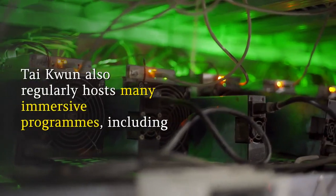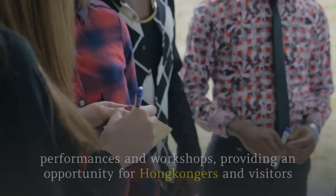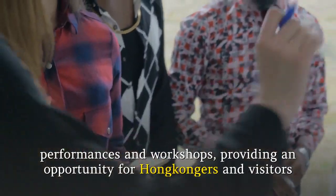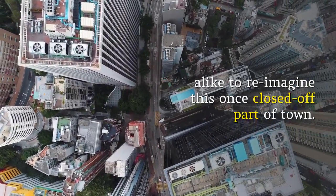Tai Kwun also regularly hosts many immersive programs, including performances and workshops, providing an opportunity for Hong Kongers and visitors alike to reimagine this once closed-off part of town.